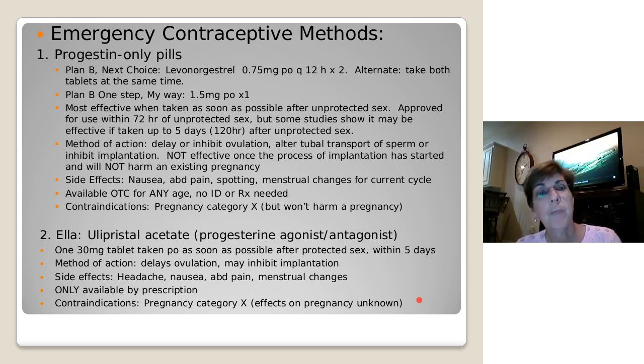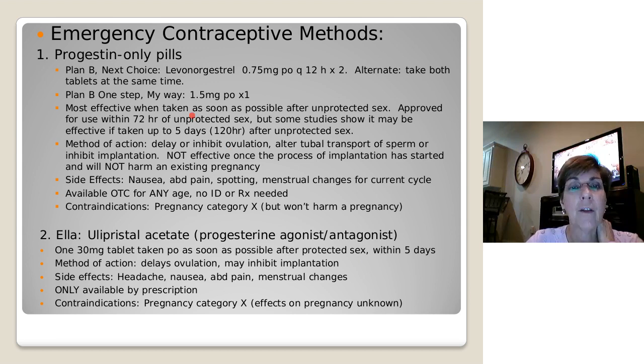The two different methods for emergency contraception are progesterone-only pills. This is like Plan B, Next Choice. There are a few different names, Plan B One Step. I think one of them is called My Way. And most of these are all levonorgestrel. And the Plan B Next Choice, I don't even know if they're making this anymore.